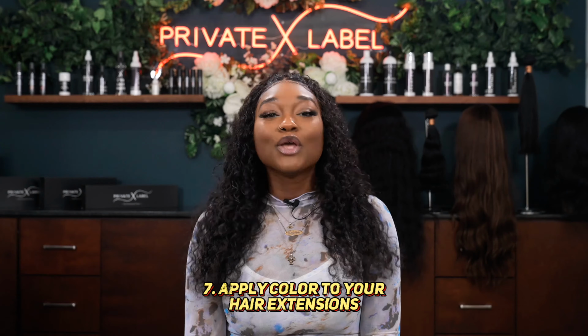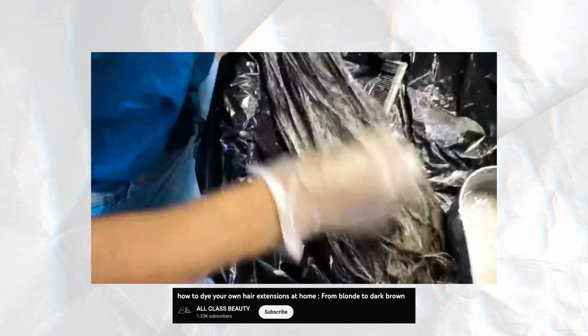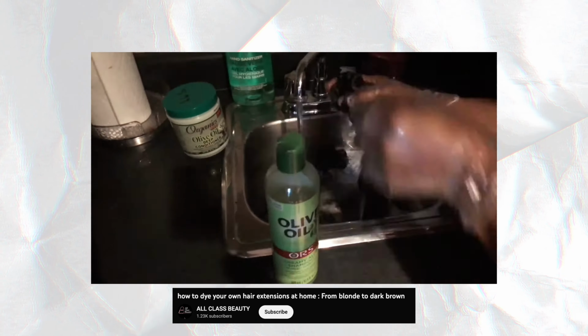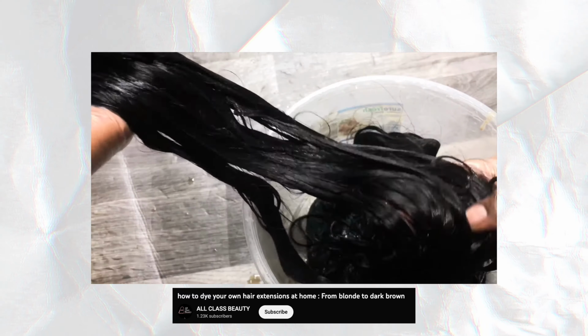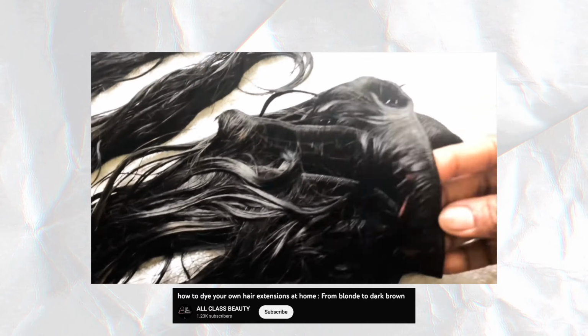Step number 7, apply the color to your hair extensions. Similar to your natural hair, you want to apply the hair color thoroughly through the hair extensions. Once they are all saturated, proceed to sit them in a plastic shopping bag to allow them to process. I recommend leaving the color in for at least an hour. The longer the color sits, the longer the color will last. After the allotted time has elapsed, merely shampoo the color out of the bundles and condition them. Let the hair air dry and then style it as usual.